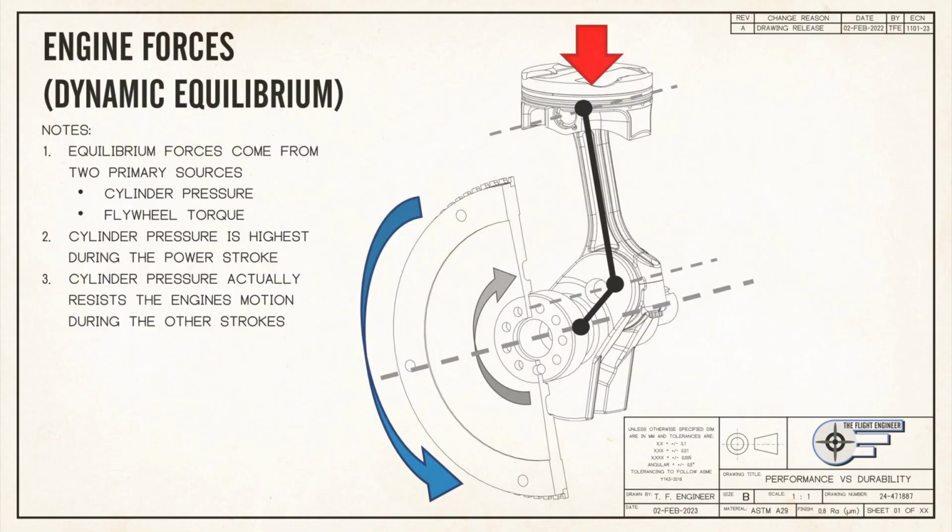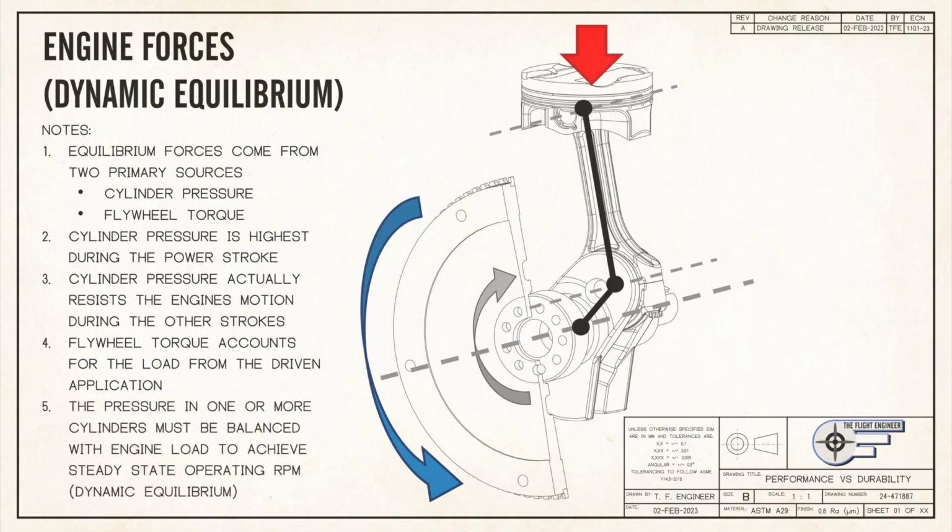Forces generated at the piston crown and transmitted throughout the entire crank train are balanced out at the flywheel. We will use a torque load at the flywheel as the stand-in for any driven load that the engine is applied to. When an engine is operating at steady RPM, it should be understood that the force of combustion in one or more cylinders is in balance with the driven torque load at the flywheel. If these forces are out of balance, then the engine RPM will be pushed up or down.